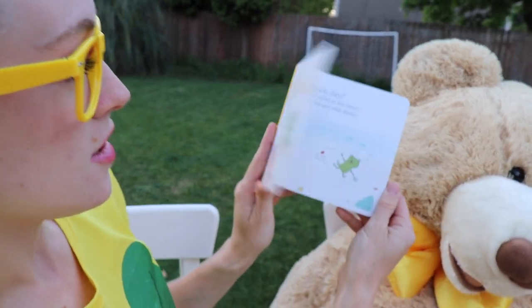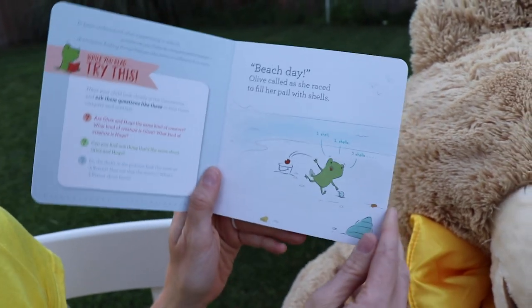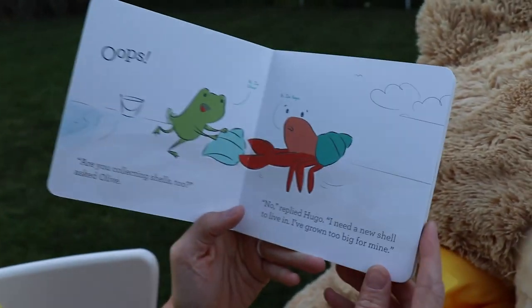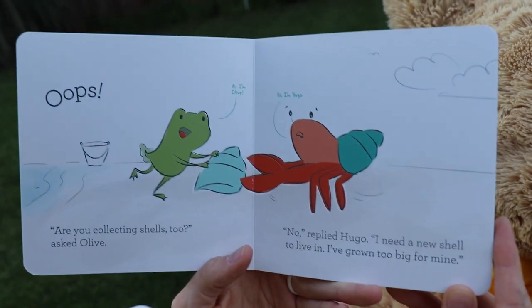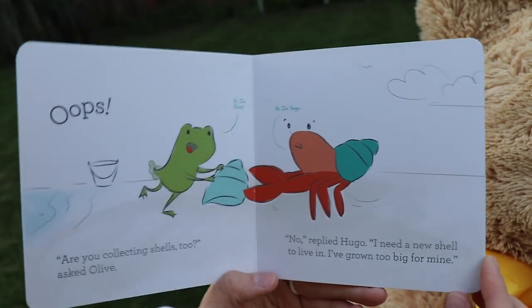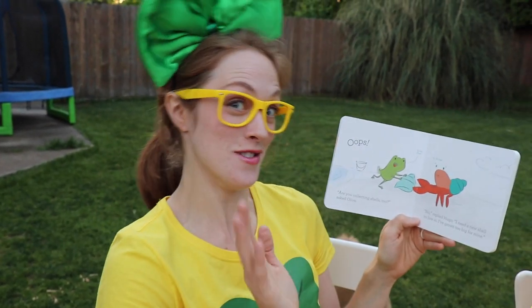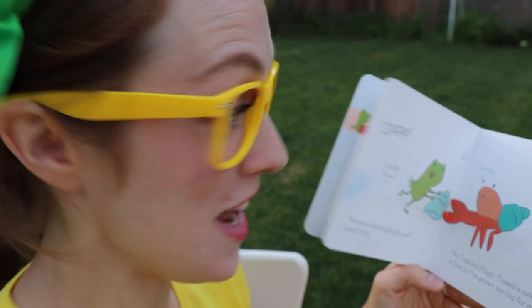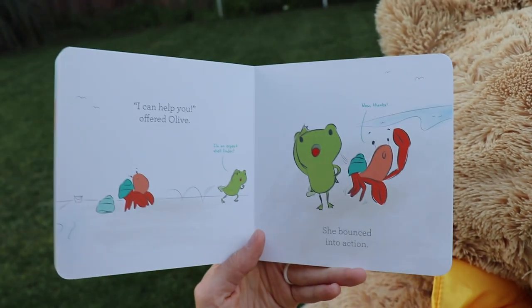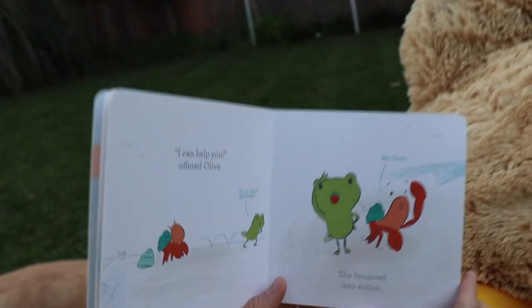Olive searched for shells. Beach day, Olive called as she raced to fill her pail with shells. One, two, three shells. Whoa, she's on a roll. Oops, are you collecting shells too? Olive asked. No, replied Hugo. I need a new shell to live in. I've grown too big for mine. Hi, I'm Olive. Hi, I'm Hugo. Those are kind of fun names. I can help you, offered Olive. I'm an expert shell finder. She bounced into action. Wow, thanks, said Hugo.